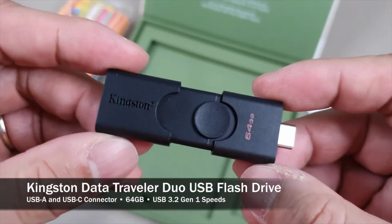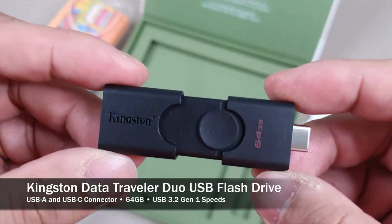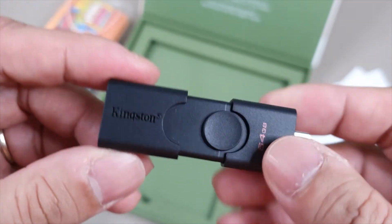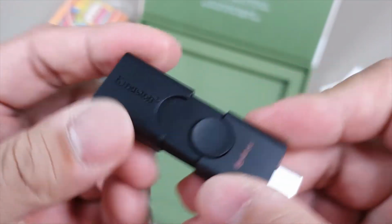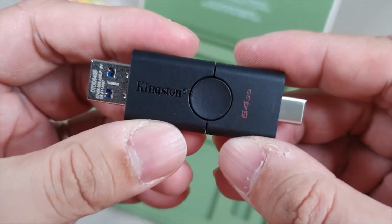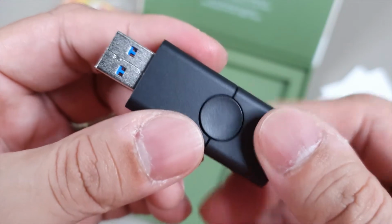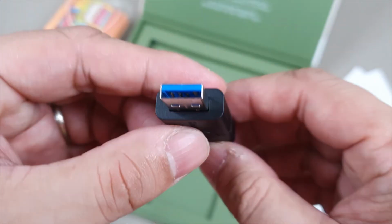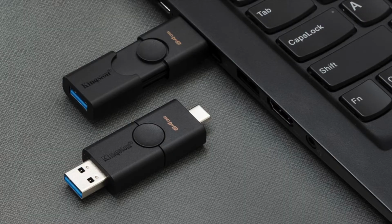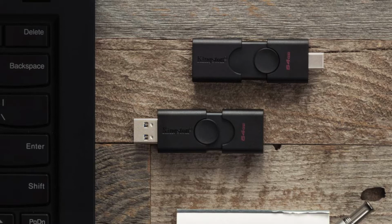Included also is a Kingston Data Traveler Duo USB flash drive. It weighs only 10 grams and features dual USB connectors that work with both standard USB Type-A and USB Type-C ports. It has this innovative dual slider casing, making it sturdy and stylish. Plus, there is no cap to lose. It offers 2 storage capacities to choose from, a 32GB and this one we have is a 64GB.